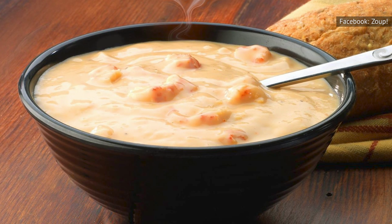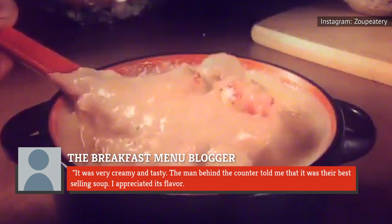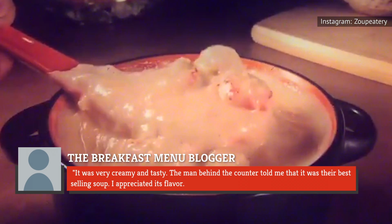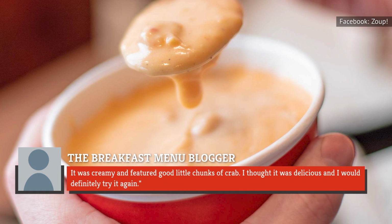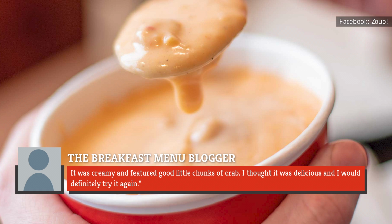The lobster bisque soup from Zoup is definitely beloved by customers, but is it really all that special? Well, one blogger from the breakfast menu certainly thinks so. Writing, "It was very creamy and tasty. The man behind the counter told me that it was their best-selling soup. I appreciated its flavor. It was creamy and featured good little chunks of crab. I thought it was delicious and I would definitely try it again."